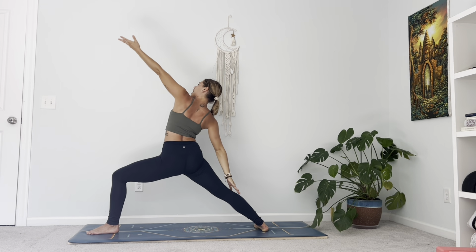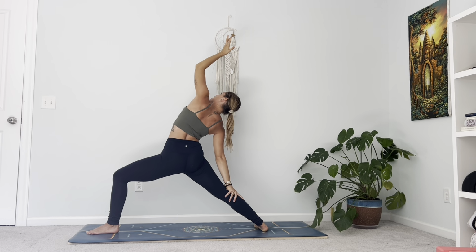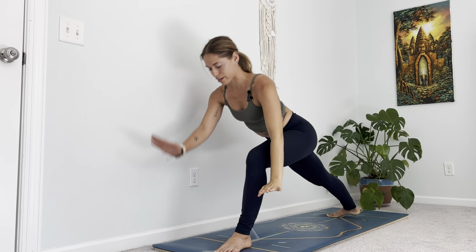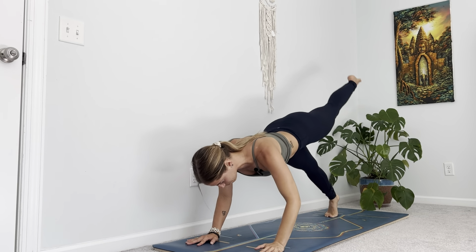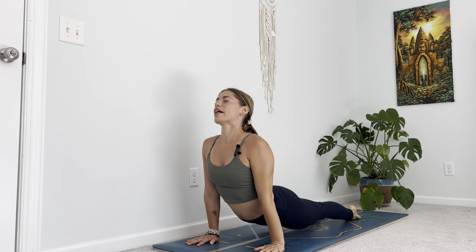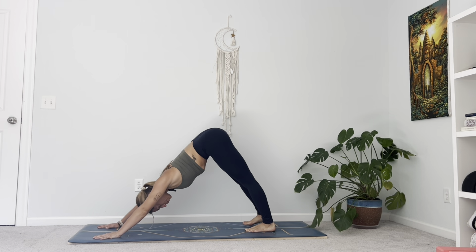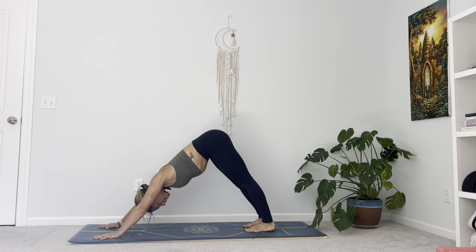On your next inhale, left arm up and back. Peaceful warrior, reach back, breathe in. And breathe out, hands down to the mat, chaturanga this side. Inhale, upward dog. And exhale to your down dog. Now we'll play with a little bit of balancing.